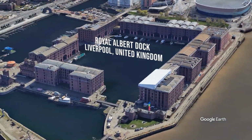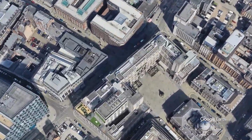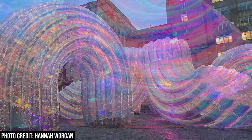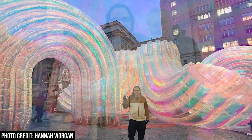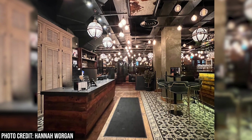We were close by to an incredible restaurant called Fazenda's. Just outside it, we took photos in front of this incredible light display, which was amazing. The Worgans go to Fazenda's on very special occasions, and apparently me coming over qualified, which was so kind of them to take me to this amazing and incredible, super fancy restaurant.